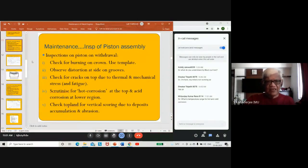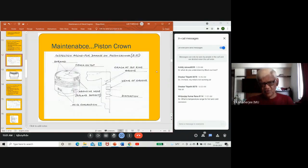Okay. So you need to check the top land for various vertical scoring due to deposits and accumulation and abrasion. This is the region where it is free from the liner and the possibility of deposits taking place is large. And when these deposits are scraped off, it causes scoring of the surfaces. Here is the diagram which will be able to show you what it is.